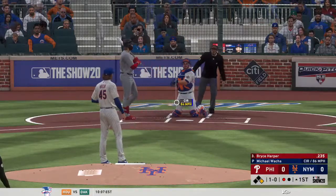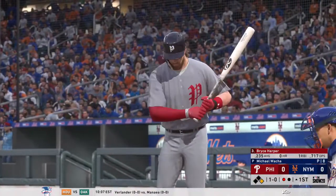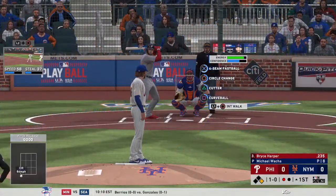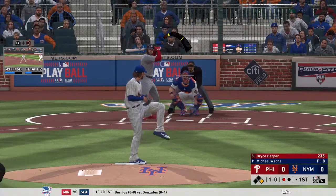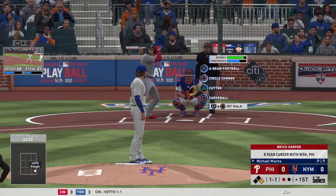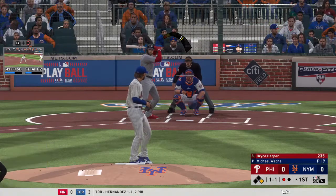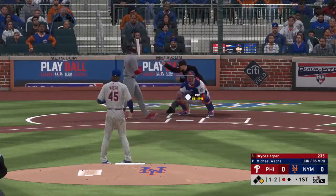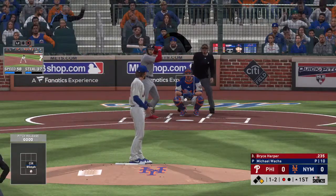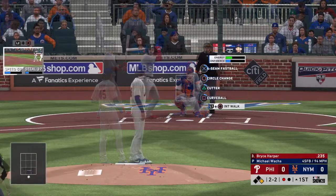And Bryce Harper will dig in at the plate. 1-0 the count. From the stretch. A ball and a strike. One and 2 now as that's in there at the knees. Segura, base runner at first with 1 out. A little low, it's 2-2.